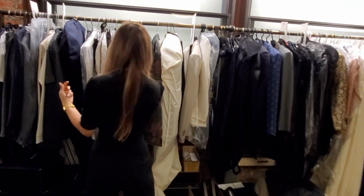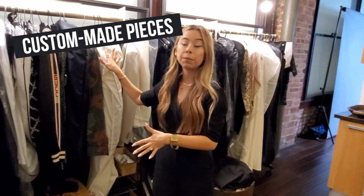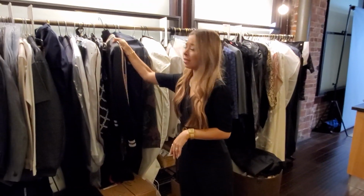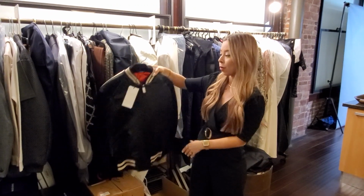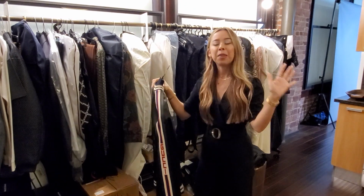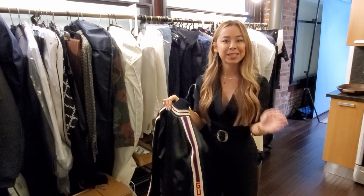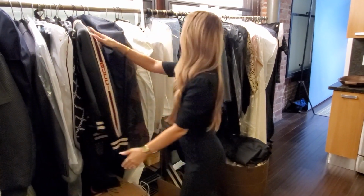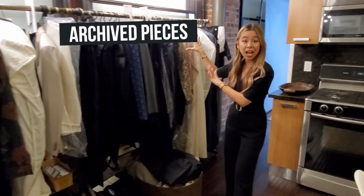All right, so moving on. I've got these racks of clothes here. Some of this stuff is custom made pieces that we haven't used yet, so I'm storing it here until we find the right moment. And some of it is prepping other clients. For example, I've got this really cool Gucci bomber. We're just trying to figure out the best event to have my client wear it to.